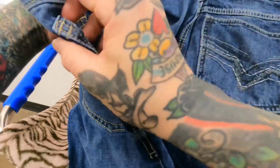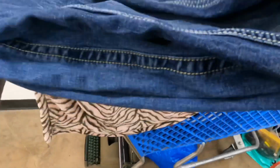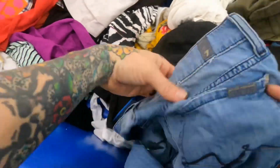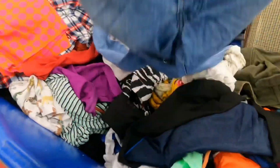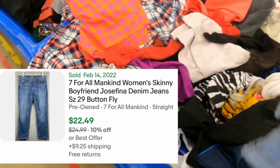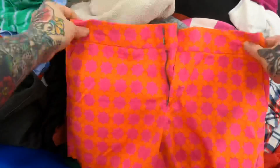In that pile she brought, there was two pair of these Wrangler 20X women's jeans. They have like the nice little pocket designs. Those are about 24 to 30 each, so there's two more. So 7 right there. Look at that. These are light. Jocelyn's skinny boyfriend. Well, girl, I ain't skinny or your boyfriend, so. Sorry, girl.